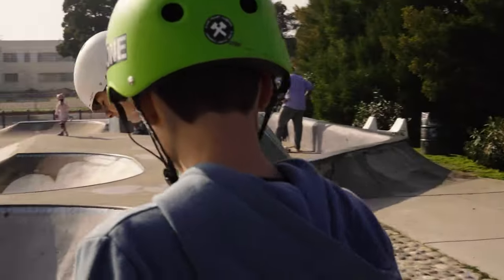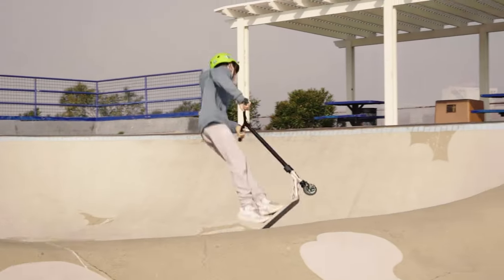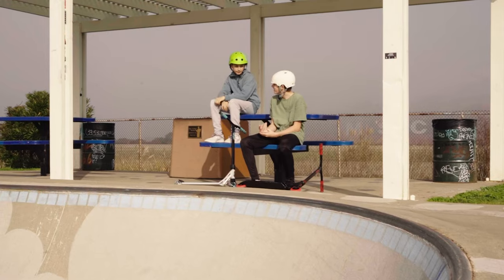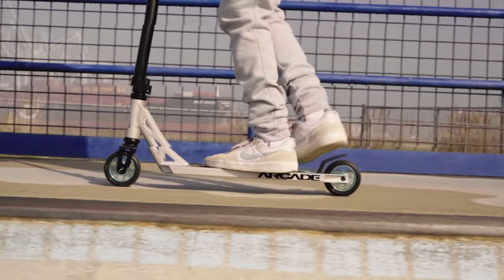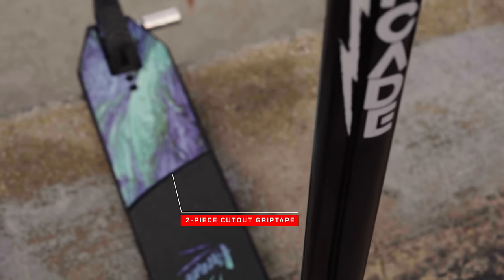It also has a solid 1-degree concave box deck and IHC compression. It also comes with over a decade in scooter design. It's a lightweight 8.5-pound scooter equipped with a 23-inch high T-bar, built for intermediate and pro riders, kids aged 7+. It can take up to 220 pounds.